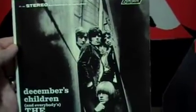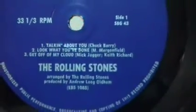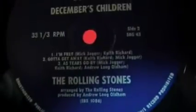This is the December's Children jukebox EP. Same picture on the cover of the album. Just like all the jukebox EPs, they're blank on the back. Here is the EP, open London stereo. We have 3 songs on the first side and 3 songs on the second side. So that's the December's Children jukebox EP.